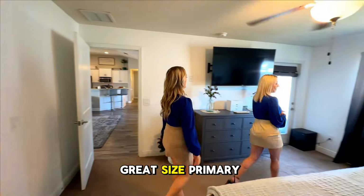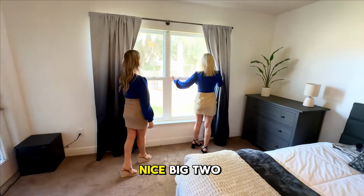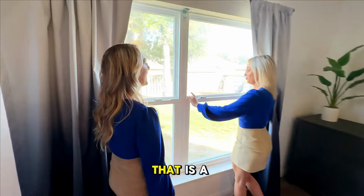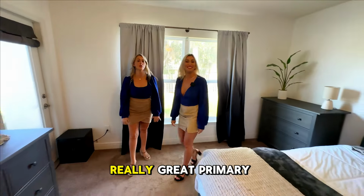This is a great size primary room, too. Yes, it is. Perfect space. Nice and big. Fits two dressers, nice big two side-by-side windows. I really like that they are the fold-in kind, so you can just clean them from the inside. That is a really cool feature, too. Nice size backyard as well. Really great primary room.